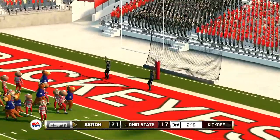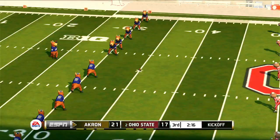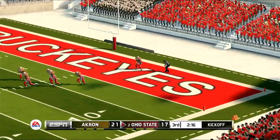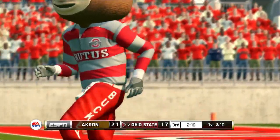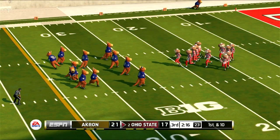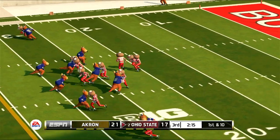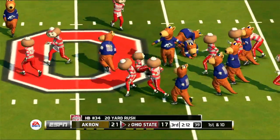He makes the PAT. Akron lines up for the kickoff. Nice kick, plenty of distance. This one's going to be down in the end zone for a touchback. Let's see how the defense responds now, coming off that big play just a moment ago. Brad, it's very important that this offense put that last possession behind them and just focus on trying to put together some positive plays right now and see if they can put a drive together.